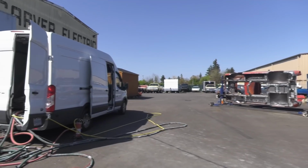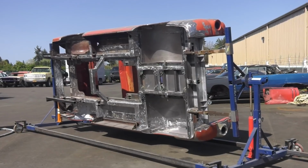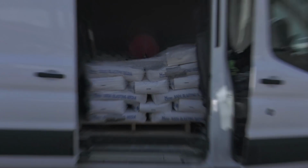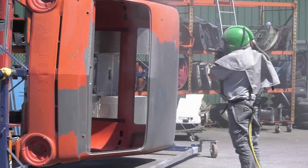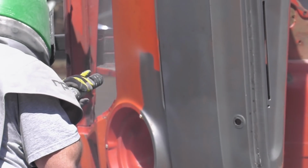I'm Jack with Jack's Mobile Soda Blasting out of Hillsboro, Oregon. Mark reached out to me a couple weeks ago to blast this Dodge, and I suggested we use baking soda. The nice thing about soda, it's environmentally friendly, USDA, FDA approved. It's very safe. It's a great new product out, and I believe it's going to be the future.